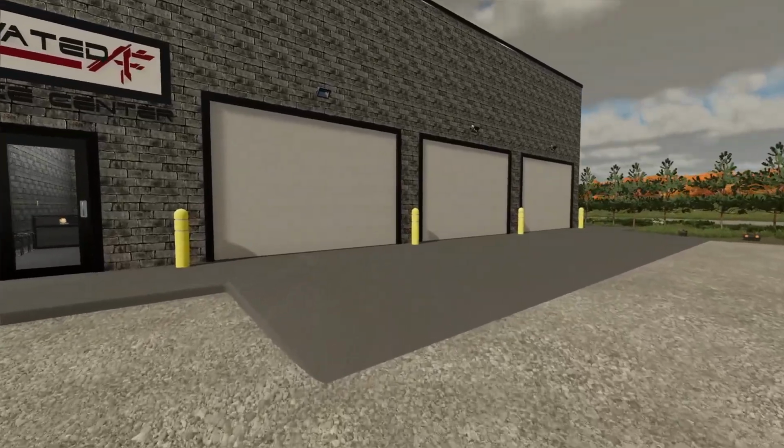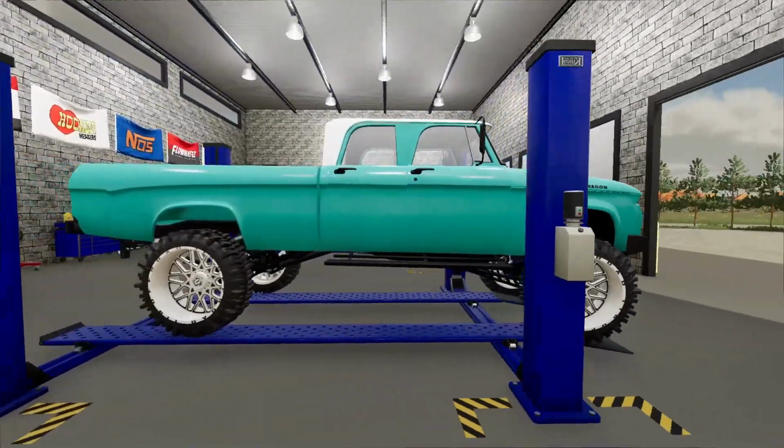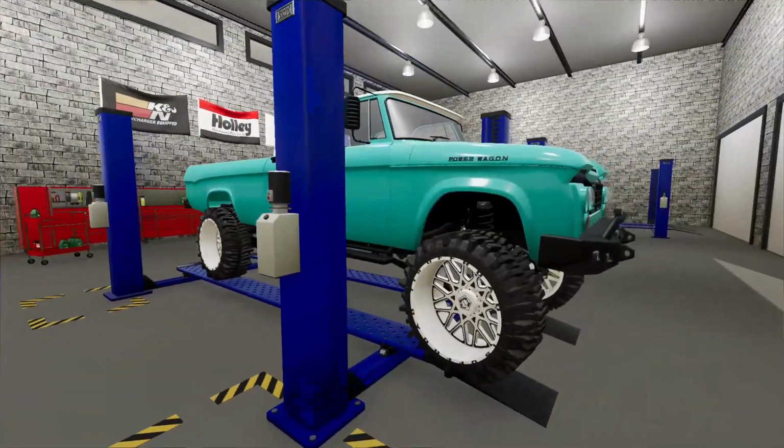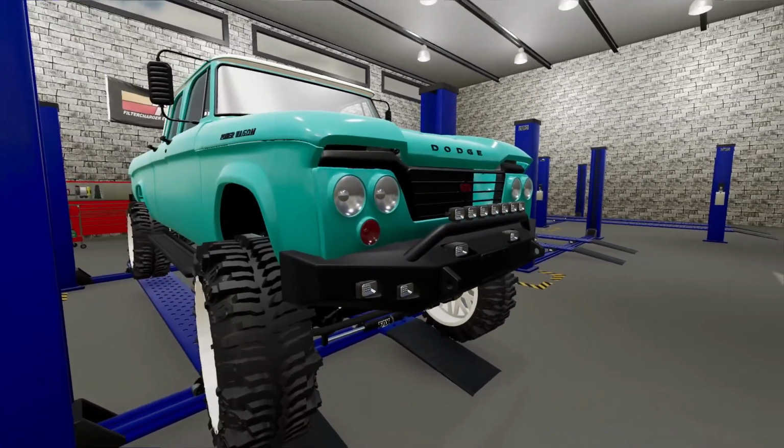Anyway, I've been told the truck is ready to go here, so I'm excited to check it out. Yep, this is exactly what I envisioned, and it is looking so flipping cool. Look at this.